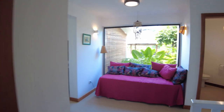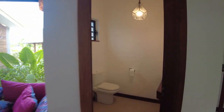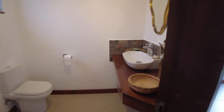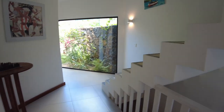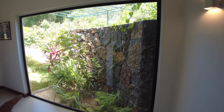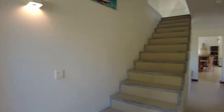Probably the guest bedroom. We've got a nice little seating area here with a window if you want to come lie, read a book. Guest toilet. So there's your guest toilet, guest loo with hand basin. Okay, here we go. The stairs going up to the office area. Let me show you that. And you've got a beautiful big glass window here with a stone wall looking onto the garden, letting a lot of light in here. So we're going to head up these stairs now.